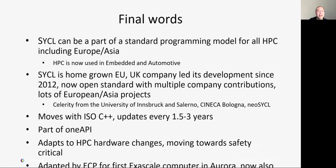The final thing I want to leave you with is that SYCL can be a part of a standard programming model for all HPC, including Europe and Asia, as well as North America. HPC is now used essentially in embedded and automotive. SYCL is homegrown EU. UK companies led its development since 2012, but now it's an open standard with multiple company contributions. Lots of European and Asian projects, like Celerity from the University of Innsbruck and Salerno, Chineka from Bologna, and neoSYCL in Asia. It moves with ISO C++, updates every 1.5 to 3 years.